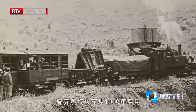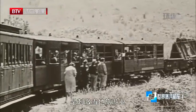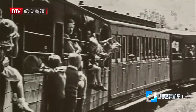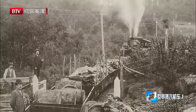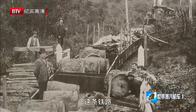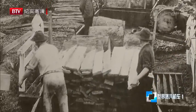The Puffing Billy Railway began service in 1900. Initially, it was designed to foster tourism to the area and transport goods. This was during the frontier times for the Melbourne area. The railway played a very significant role in the transportation of goods.